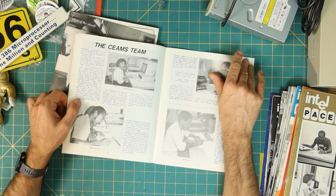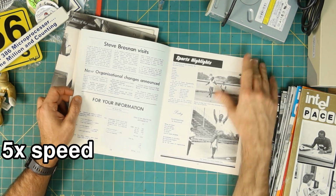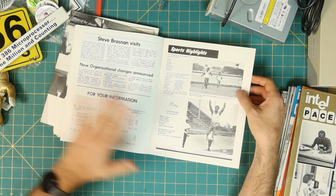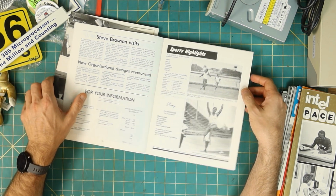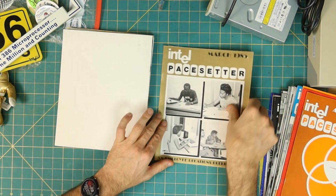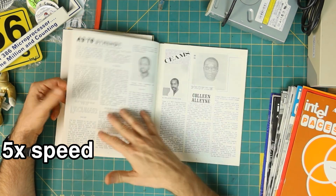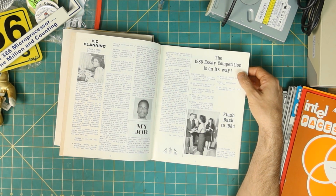More IBM PCs. And it's very interesting that every single one of these has a bunch of stuff about Intel Sports. I found that very interesting. Oh, no photo of the month on that one. I think this is, there are a lot of these, the Pacesetters. March 1985. 1985 essay competition is on its way.